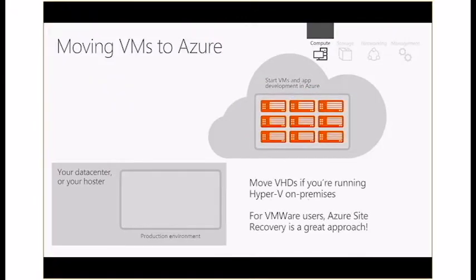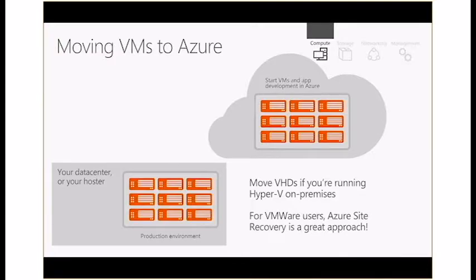So the other question I get asked quite often is, well, how do I get there? I've got a whole bunch of servers and resources on-prem today. Do I just have to build new and migrate? And the answer is, that's a great approach if you're moving to a new operating system, such as Server 2016 or a new Linux instance or distro. But there are absolutely ways to migrate your existing content as well.